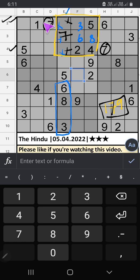Second row we already have 1, so 1 can't come in this cell. 1 is confirmed here. The 9 is here. Third row we have 3, so 3 can't come in these cells. Then 3 is confirmed here.